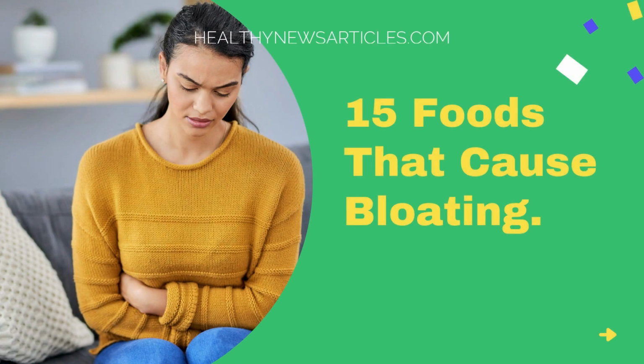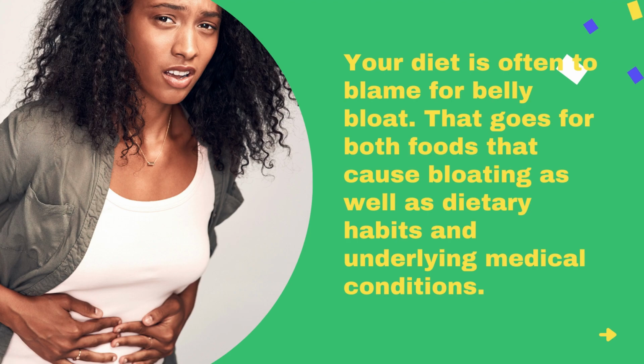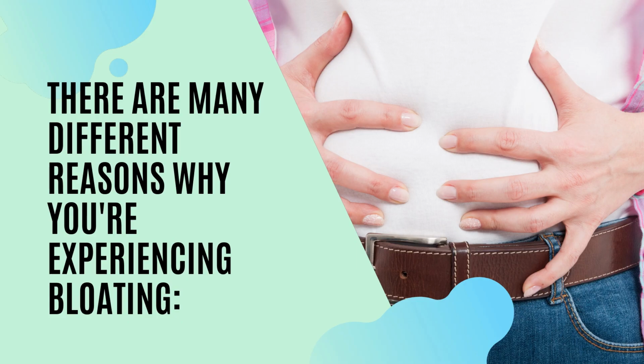15 foods that cause bloating. Your diet is often to blame for belly bloat. That goes for both foods that cause bloating as well as dietary habits and underlying medical conditions. There are many different reasons why you're experiencing bloating.